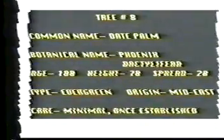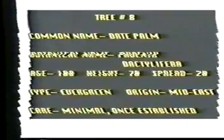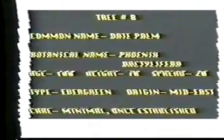Care is minimal for date palms, however, there is the problem of removing dead fronds.